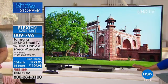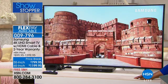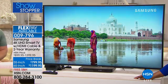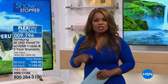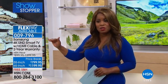Here's another exciting reason why you wanna shop with us. Price break means sale. I don't know anybody alive who doesn't appreciate a discount or savings on purchasing anything. I don't care if it's a piece of gum. If we're getting it at a better value, it makes us feel good. It's a feel-good moment. So you are going to be able to save. They're both on sale, whether you're choosing the 55-inch.